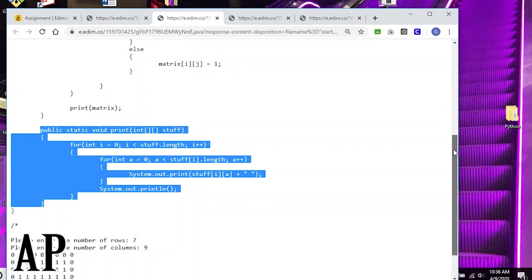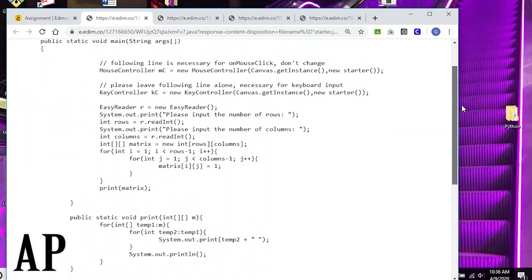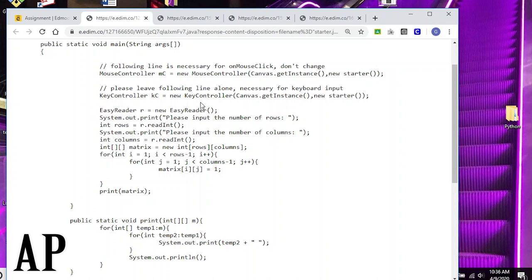And then I wanted to show one more, Matthew, period 6. I'm showing this just because it's got sort of a finesse, super AP flair to it. So he does everything he's supposed to. He gets the row and column values. He constructs the matrix right here.